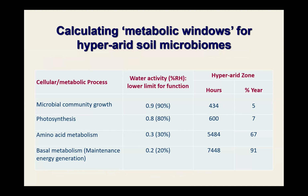Photosynthesis, fractionally more because it may be slightly less sensitive to drying, but still only 7% of the year. Amino acid metabolism, certain parts of which are defined as part of basal metabolism or basal energy metabolism, possibly functioning for much longer, but this is part of the anhydrobiotic state, if you like. The differentiation between amino acid metabolism and basal metabolism is really quite hard to define with the knowledge we have at the moment. In fact, some of the information comes from my master's thesis circa 1971, so we won't go there.